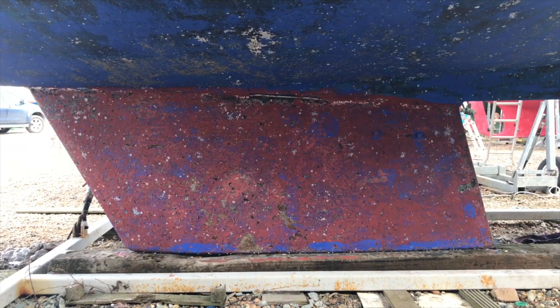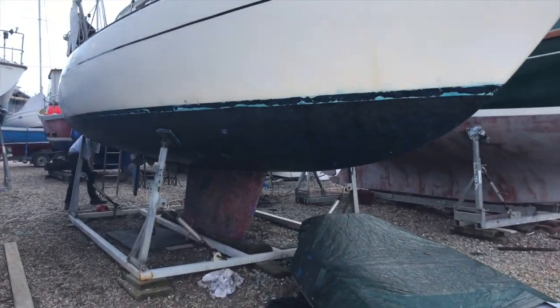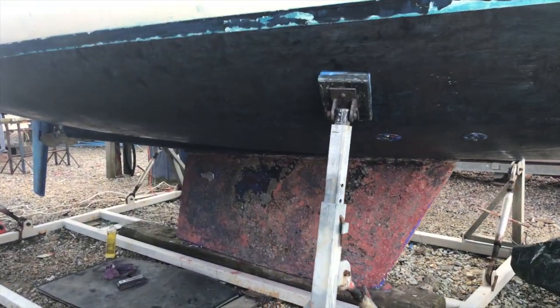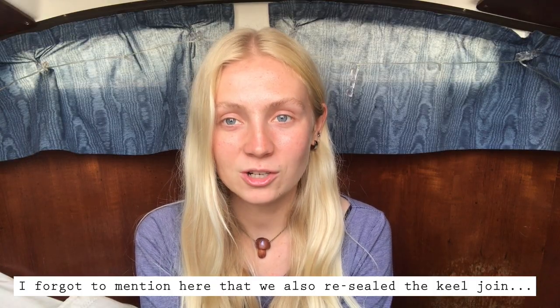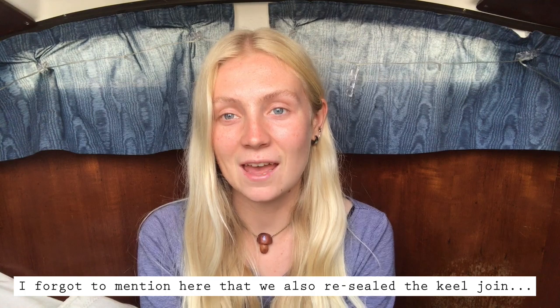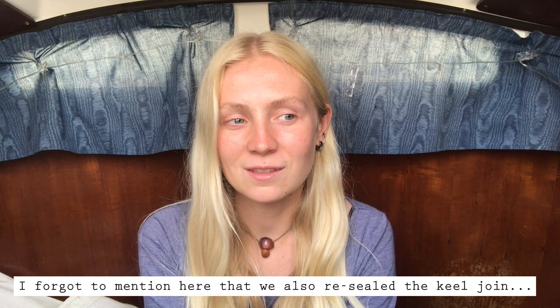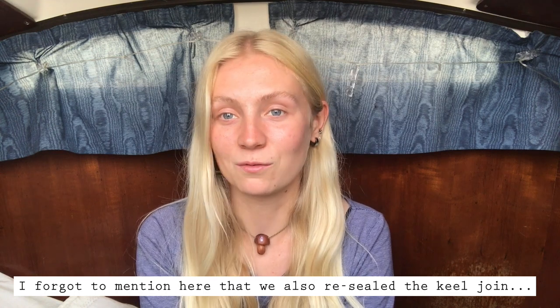The keel, which is the fin at the bottom of the boat, required a bit more work than just scraping and sanding because it's made of iron, so there were a few small patches of rust. We scraped off as much of the paint as we could in the same way as the rest of the hull. And then we used a wire brush to get rid of as much rust as possible. We applied rust converter and followed that with spray on rust prevention as well, both all over the whole of the keel.